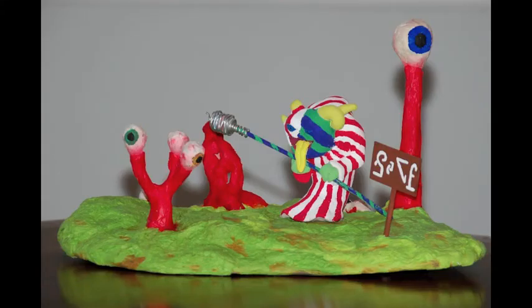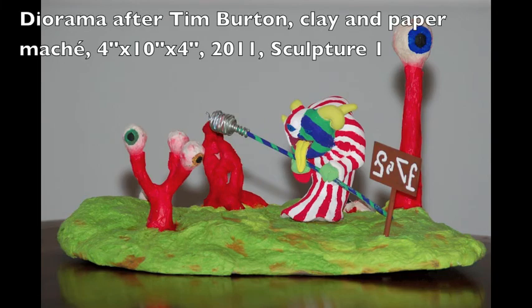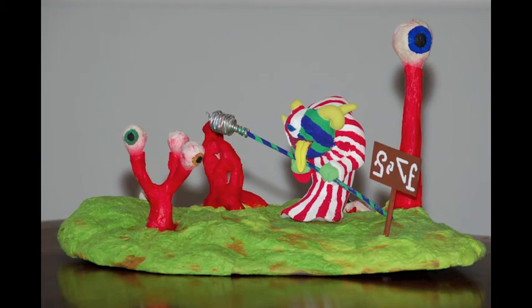In my Sculpture 1 class in 10th grade, I had to make another piece in the same style as Tim Burton that made a small diorama of the character from the mask that I made earlier.